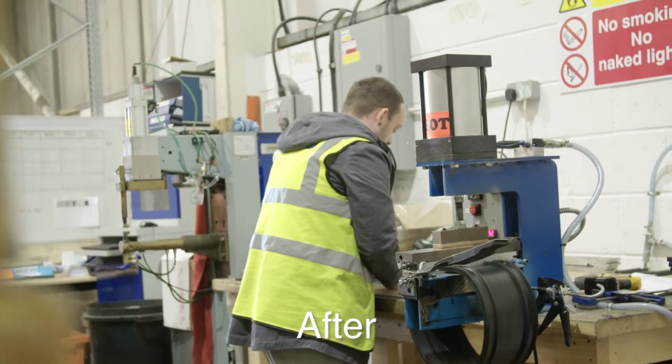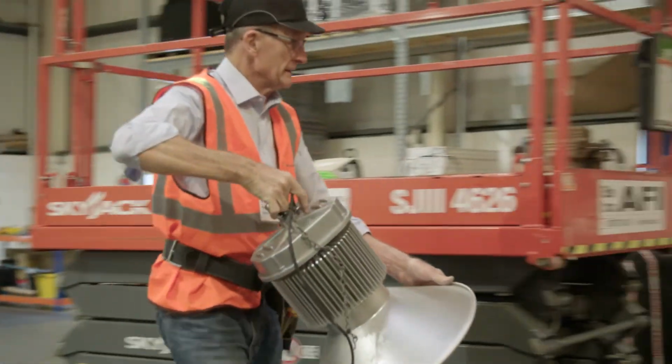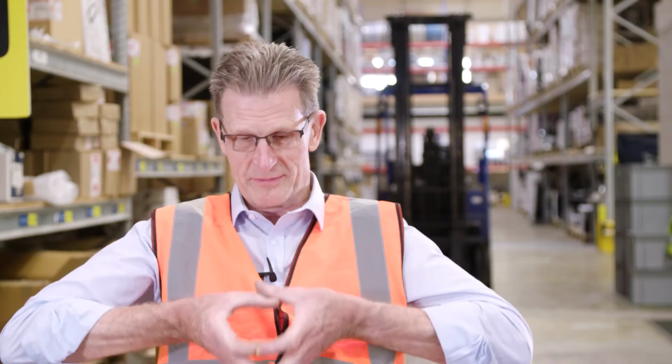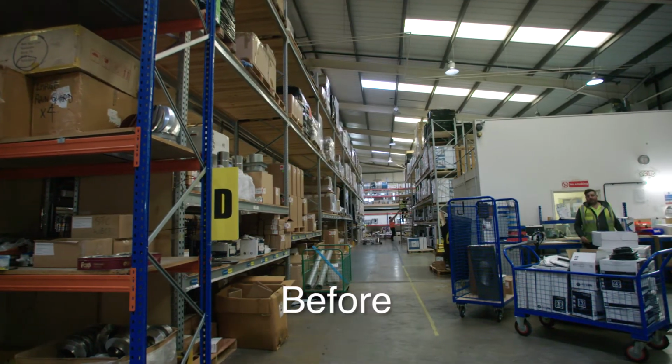One of the problems they had here was that the high bays they had were COB lights. Now that means that the LEDs are all concentrated in a very small area, and that means that there's very poor heat dissipation. And what happens is they burn out, and they don't last very long at all, two to three years.